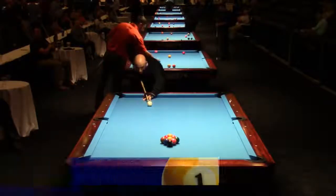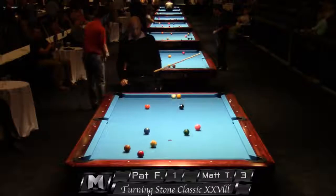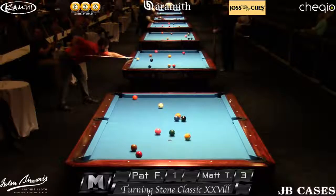I asked Pat earlier what he thought of the table as he was practicing on it, and he thought that when you're shooting the ball down the rail, the pockets were pretty forgiving. When you're shooting into the pocket at an angle is when he felt it was a little smaller.